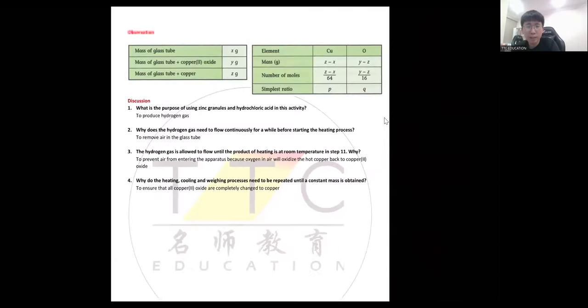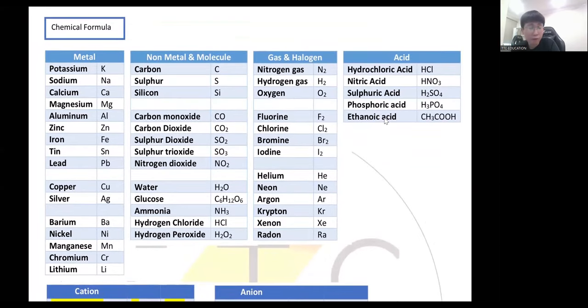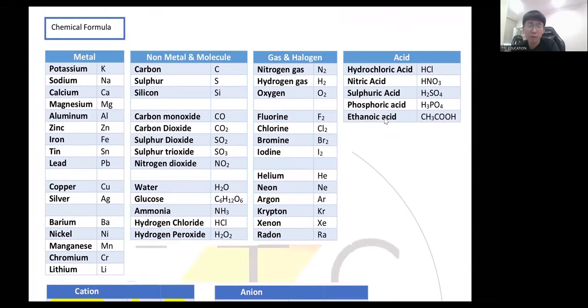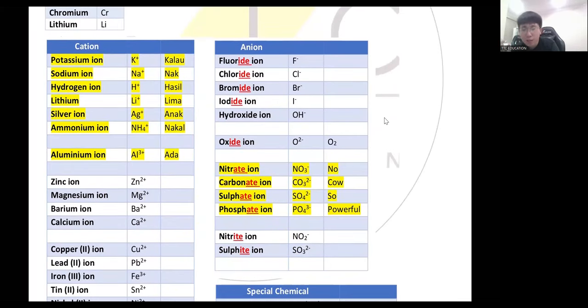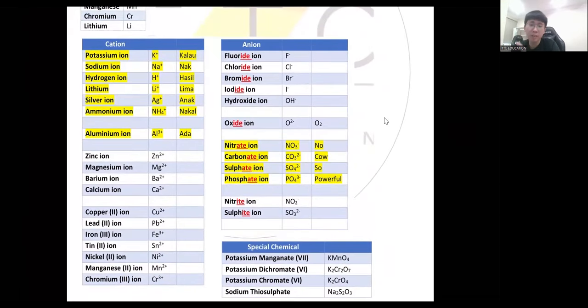So if you're okay with this, then the next page is all the formulas that we have in our Form 4 and Form 5 chemistry. Take this as a cheat sheet. If you want to know the symbol of a metal or any gas or any acid, come back to here. If you want to know the charge of a specific ion, what's the charge of K, what's the charge of sodium, what's the charge of hydrogen, come to here. So these are the formulas of all chemicals in your Form 4 and Form 5. So even Wei Yang in Form 5, it's good to have this also, just in case you forgot your formula.